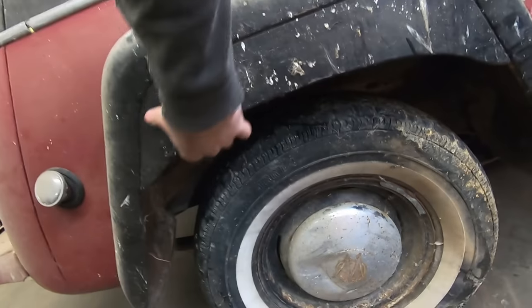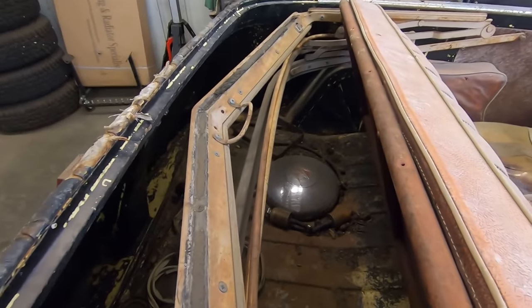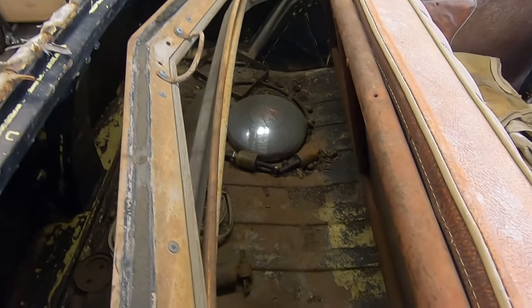Willys hubcaps. Kind of got a little mini fender skirt in there. Spare hubcap. And a stack of fuel filters.